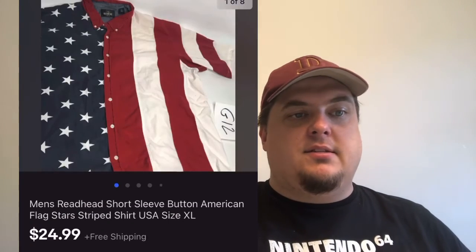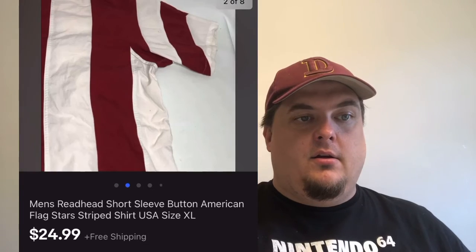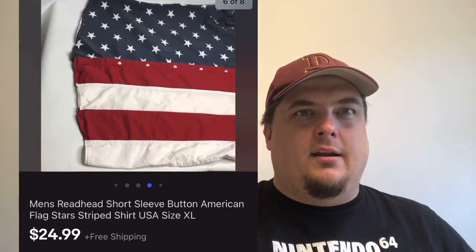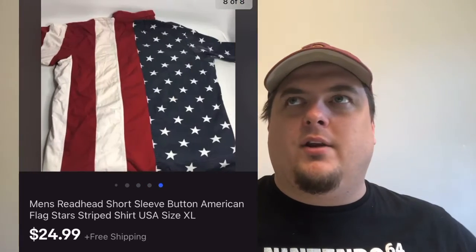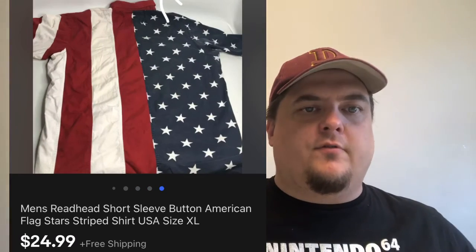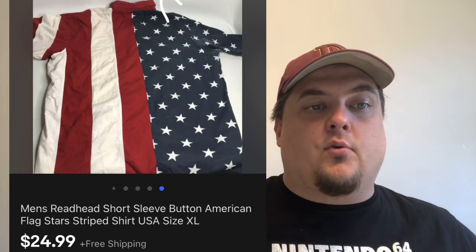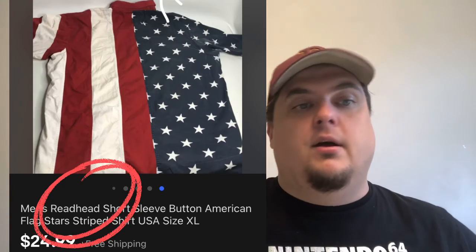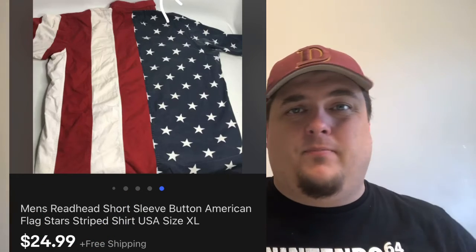I picked up this shirt, the flag, stripes on one side and stars on the other, for $3.99. We were somewhere else. I think we were in Indiana. And it sold for $24.99. And I realized when it sold that I misspelled the title of the item. So be careful. Spell check yourself. Reedhead is not the name on this shirt. It's a Redhead from Bass Pro. But with 4th of July coming up, I knew that shirt wouldn't last through the 4th of July.